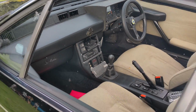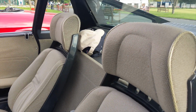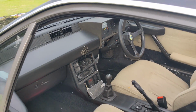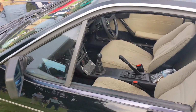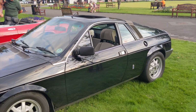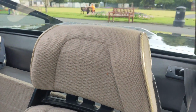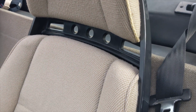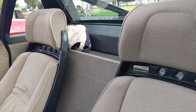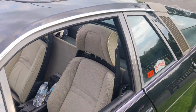I have to say, one thing I've always liked about these cars is Lancia did really nice interiors in the 1970s. Way nicer than what you got on a lot of other sports cars, especially the seats. Where do you see the detail on this seat? Just look at that. The plastic molding has those little holes in it. The seat fabric goes into the rear parcel shelf fabric. It's in the doors. That is really nice.